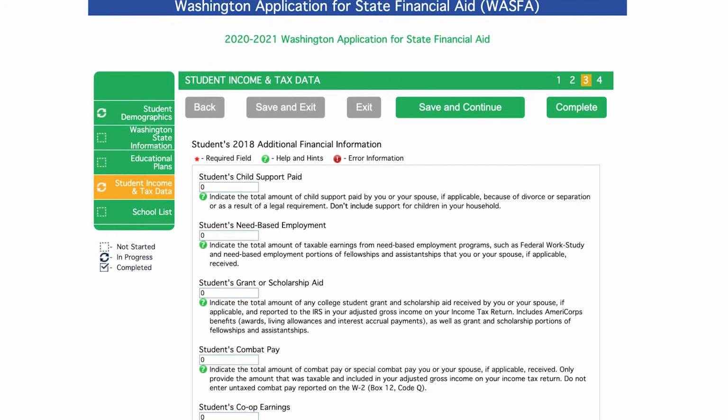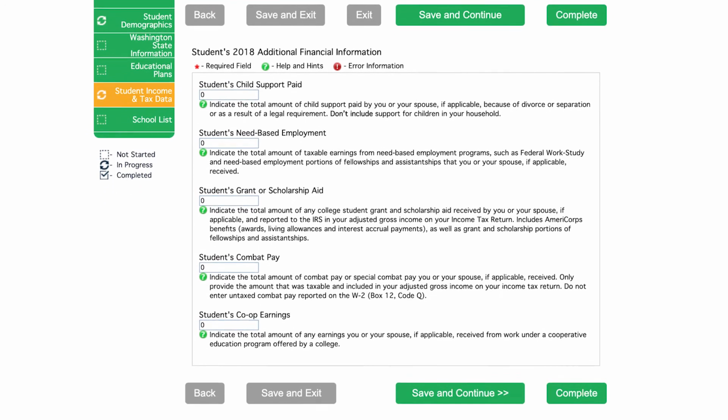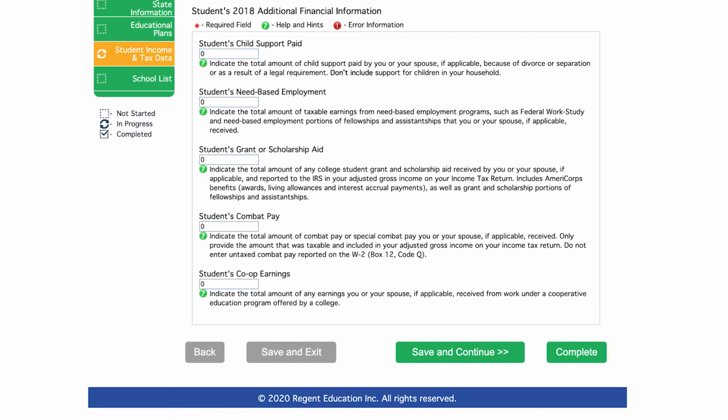Now, about halfway through the application, you'll see a dependency determination section. Now, if these are questions that you don't have the answer to, don't worry. Just answer as much as you can. And if you're unable to provide the parent information, go ahead and submit the application. Then reach out to the Seattle Colleges financial team for assistance. You may need to provide additional information for that.